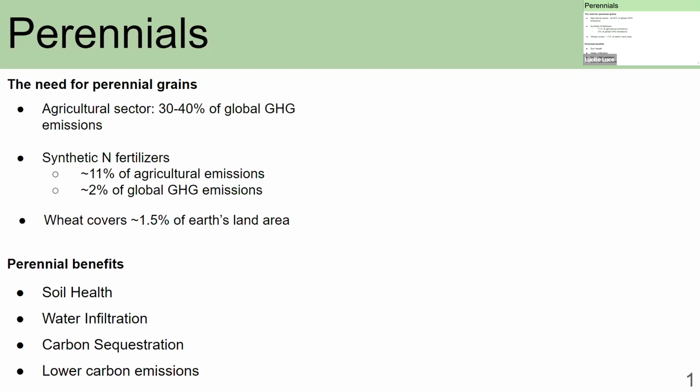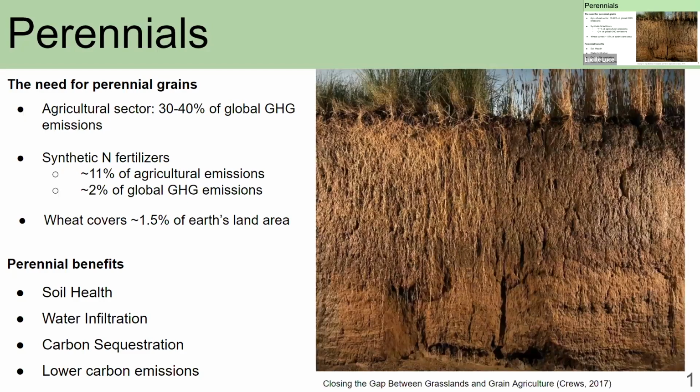Perennial grains have been identified as a potential sustainable alternative to annual grains like wheat due to their wide-ranging benefits, which include soil health benefits from increased below-ground biomass inputs, improved water infiltration and access, carbon sequestration, and lower overall carbon emissions, with their year-to-year longevity allowing for reduced tillage and for fewer tractor passes for planting. Here, we can see a side-by-side comparison of the root profiles of annual wheat here on the right, and a perennial grain crop known as intermediate wheatgrass here on the left. These deep roots are what are largely responsible for the improvements to soil health.